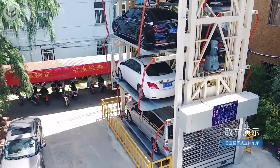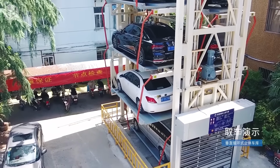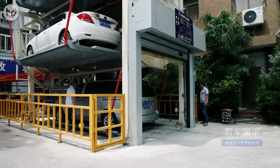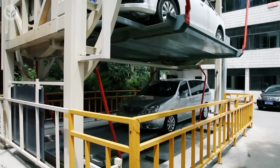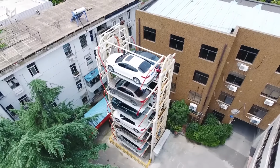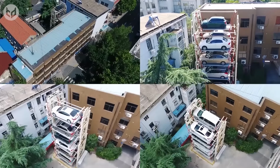The process of retrieving your car is done in the opposite way, though I imagine it could take some time to collect if your car is near the beginning of this slow-moving cycle. Regardless, this is a very clever use of vertical space that frees up much-needed space on the ground.